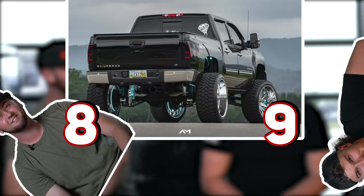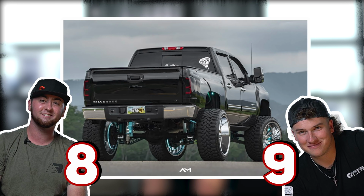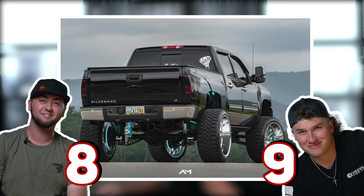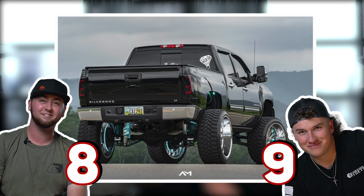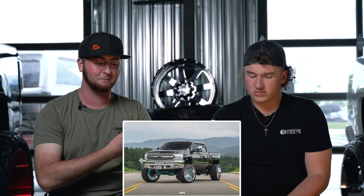Yeah, I'm ready to rate this thing. This thing's a pretty solid build. All right, ready? 3, 2, 1, 9. 8. Okay, why'd you give it an 8? I gave it an 8 because it's a super clean overall build. I'm really digging the lift. It's got a great wheel and tire proportion to the size of the lift. Yep. And overall, there's a lot of attention to detail between the powder coat, the traction bars, a lot of the speaker upgrades you were bringing up.